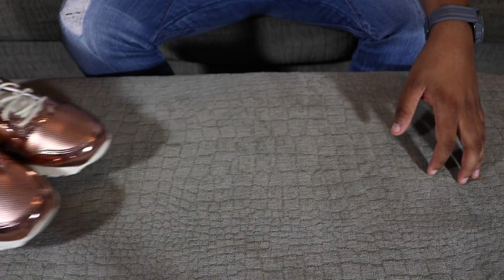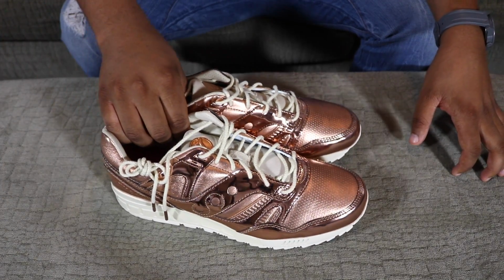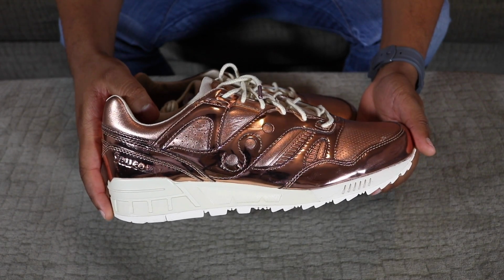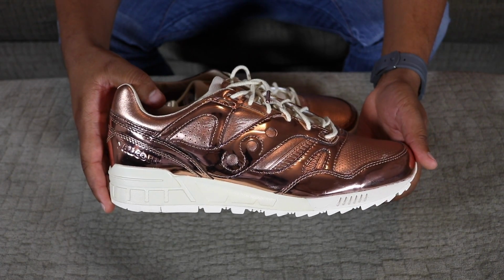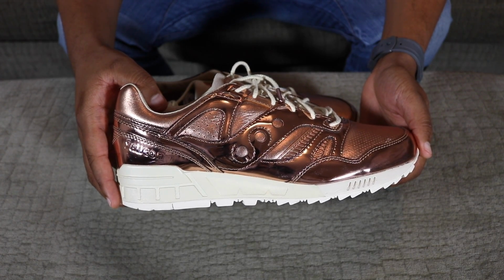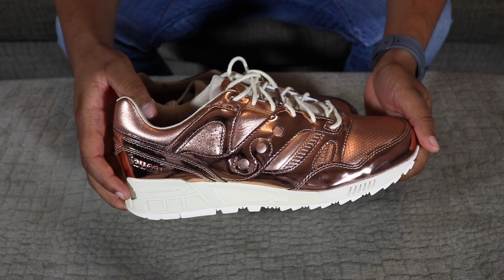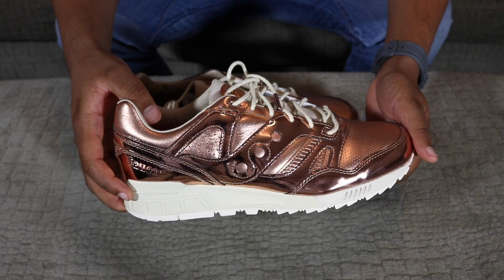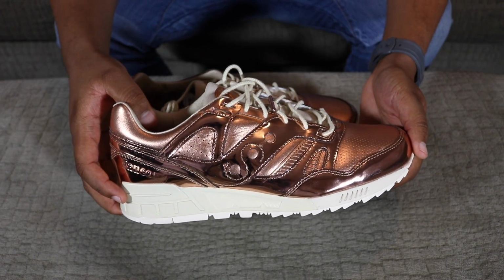Hold on, man. Let me reintroduce these real quick. Oh my God. Damn. This is the Saucony Originals Ether Grid SD, better known as the Rose Gold. I see why they call this shoe Rose Gold, because this shoe is definitely rose golded out. This patent leather is crazy. One thing about Saucony, they always come with the best materials for a super low price point. This shoe was only $130. That shit is crazy, man.